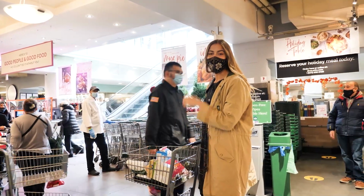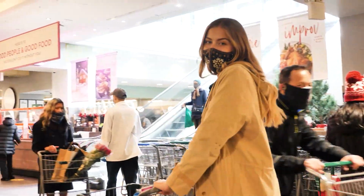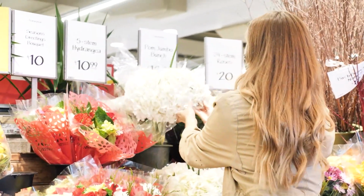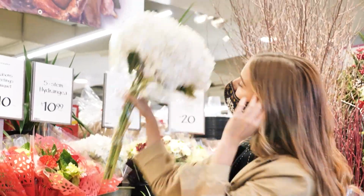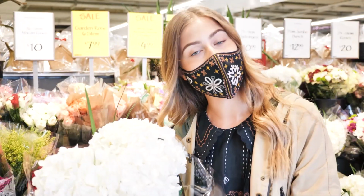Now on my way out, I can't resist to get my favorite hydrangeas, and they're very beautiful here. Let's get the one on top. Whoop. These are going to stand elegantly in my living room shortly.